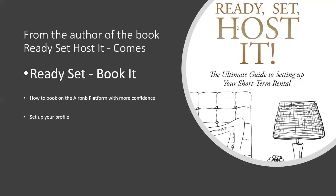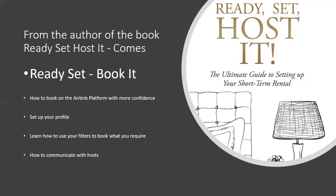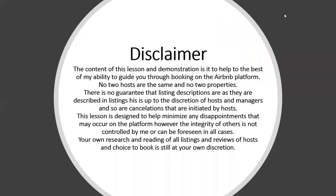We're going to set up your profile on Airbnb. We're going to learn how to use the filters to book what we actually require. A lot of people end up staying in the wrong type of accommodation because they're not sure how to use the filters. Oh, and we're going to learn how to communicate with hosts, okay? So let's get to it.